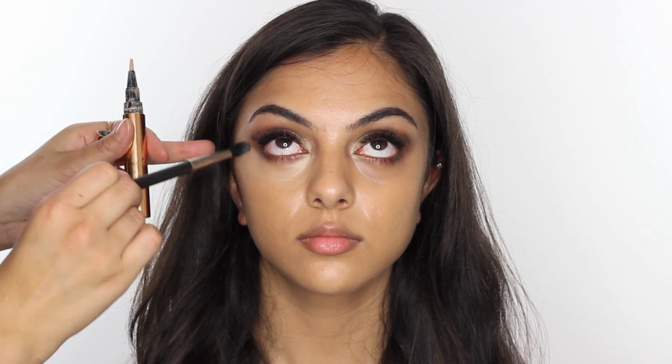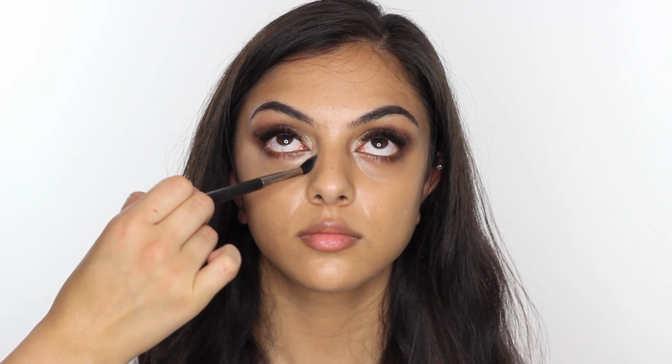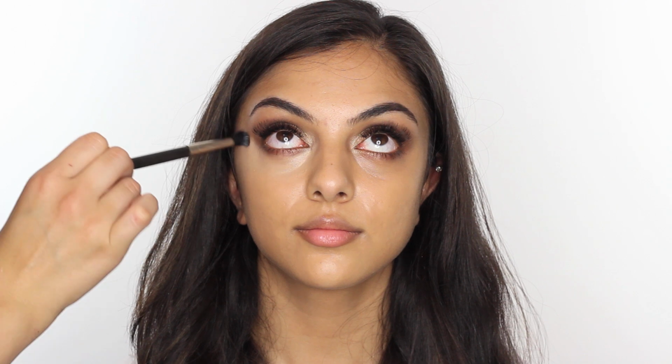And again, have a few clean brushes to hand so you can make sure your blend stays nice and even. Taking it a little bit into that inner part of the eye, so that bit there really pops. So now we've got the concealer on, again I'm going to add a really subtle amount of contour because I want the look to be more bronzy rather than anything else.